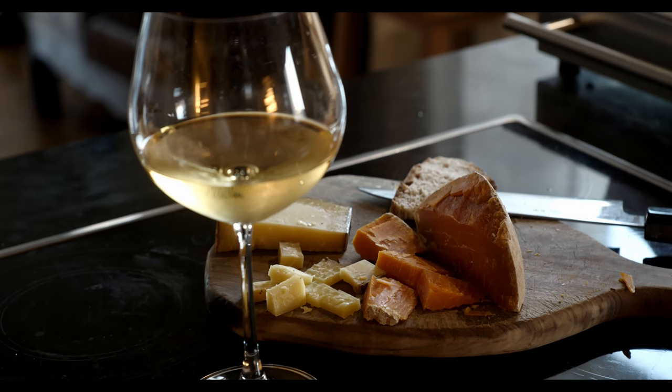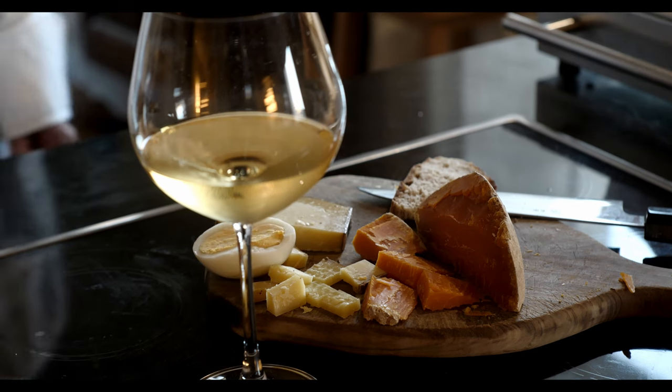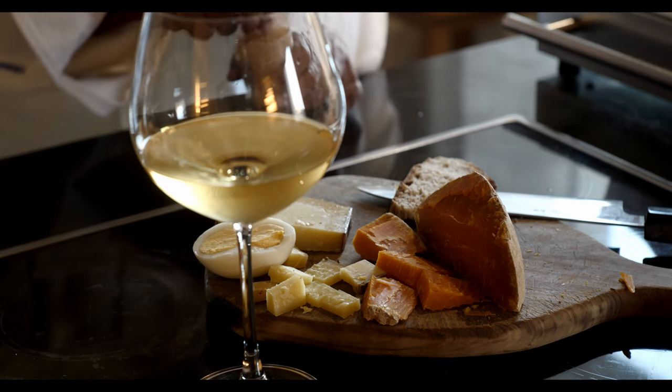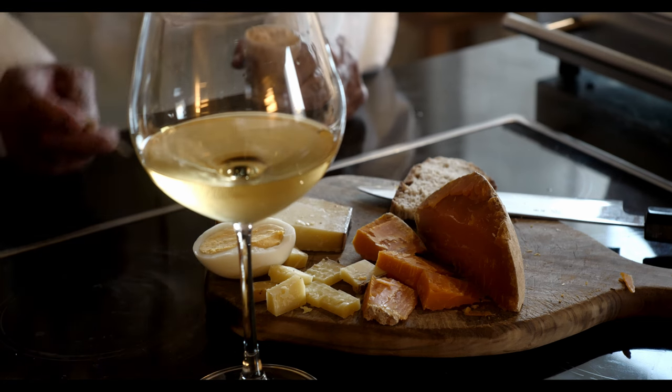Now to the apero, short for aperitif or aperitivo, a glass of dry white wine from the Basque country, a dry Jurançon. Jurançon wines are normally very sweet, like a Sauternes. I have prepared, as you can see, some cheese cubes and of course some croissant bread.